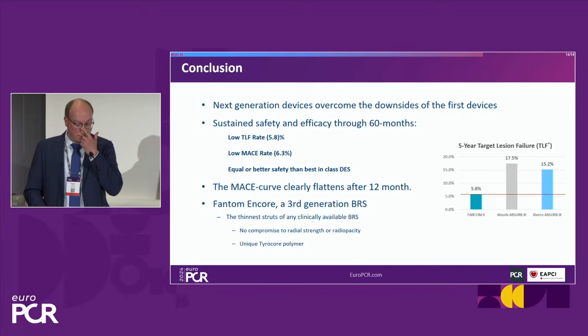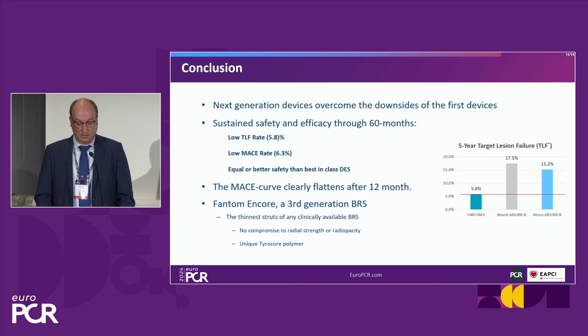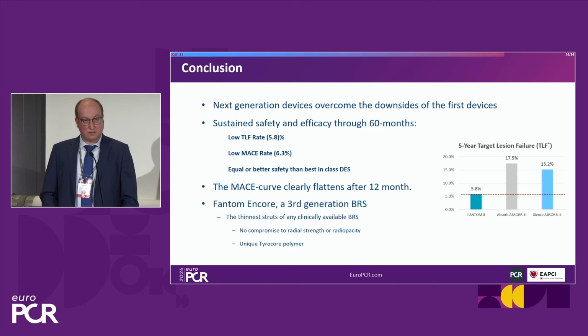So coming to my conclusions, this next generation device overcomes the downsides of the first devices. We have seen sustained safety and efficacy up to 5 years with a lower TLF and MACE rate. The MACE curve flattens clearly after 12 months, and I think with this Phantom Encore third generation BRS device with the thinnest struts of any clinically available BRS, with no compromised radial strength or radiopacity, we have a next piece in our PCI toolbox. Thank you very much for your attention.